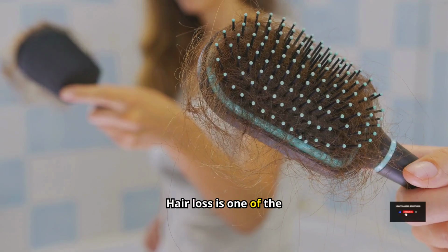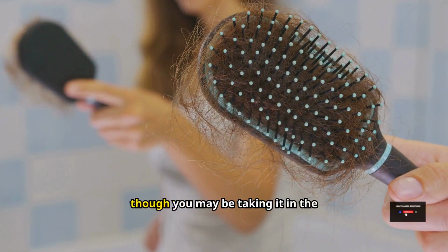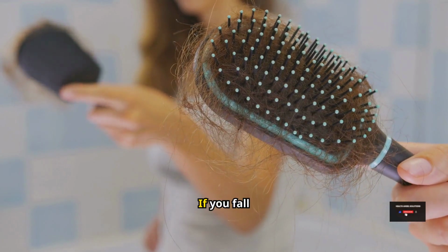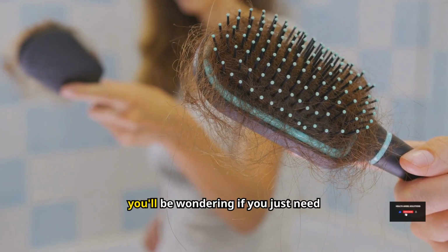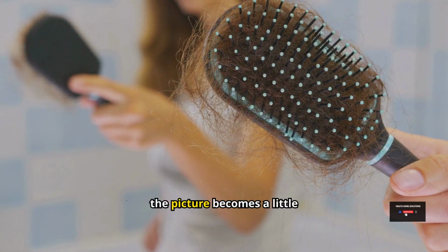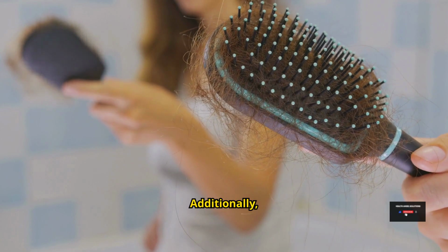Hair loss is one of the adverse effects of levothyroxine. It's a side effect of the medication itself, so even though you may be taking it in the hopes that it will make your hair grow back, one of the negative side effects is hair loss. If you fall into that category, things can get a little tricky because you'll be wondering if you just need more medication or if you already have too much of it. At that point, the picture becomes a little hazy, but usually switching medications, in my experience, will resolve the problem.